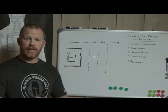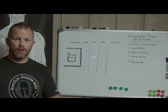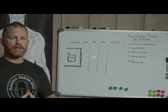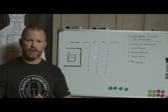Now once I get inside the perimeter, now you're hand-to-hand fighting, so on and so forth. And we'll get into how this ties into an individual skill here in just a second. Alright, so how does this translate into individual skills? Individual combat skills are still going to follow the same exact principles using concentric rings of defense. Understand that awareness and visibility is everything.